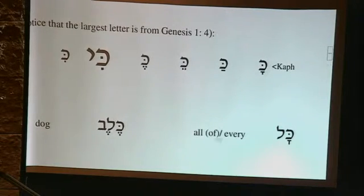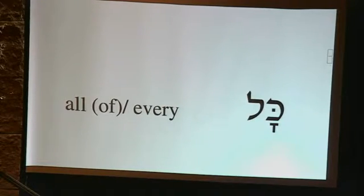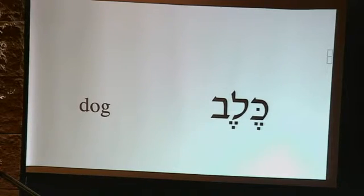How do I say all or every? This is a pretty common word. Let's move over. And you'll notice that when I did this on the word processor, I've got this as the kamatz katan, as the misunderstood version of the kamatz. It's an O. The word for all rhymes with all, just about. It's kol. Kol means all or every. So that's kol. And then, how do I say a dog in Hebrew?